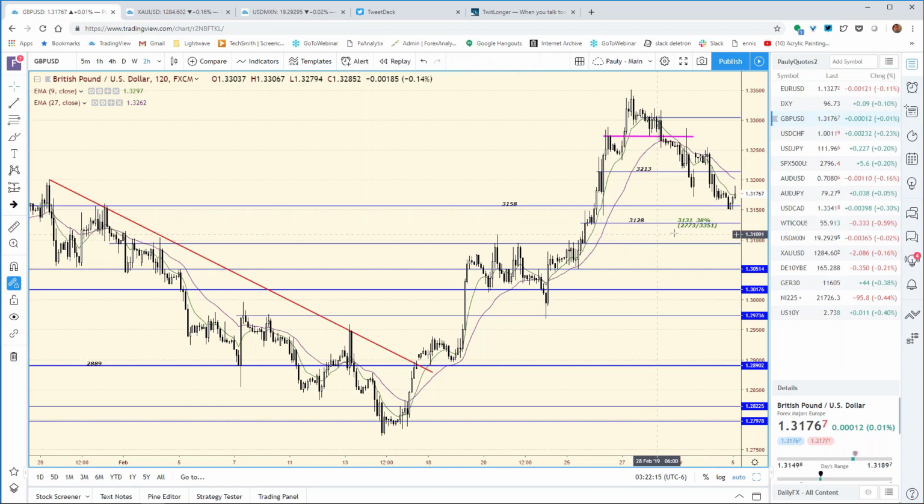This 31.31 being the 38% and the 31.28 level. So if the dollar were to push a little bit higher, maybe the cable comes in and cleans out some additional stops. We're going to go with 31.28. Still a ways down here, nearly 50 pips, but that is confluencing with 31.31, the 38% of this entire range. We may not see that.